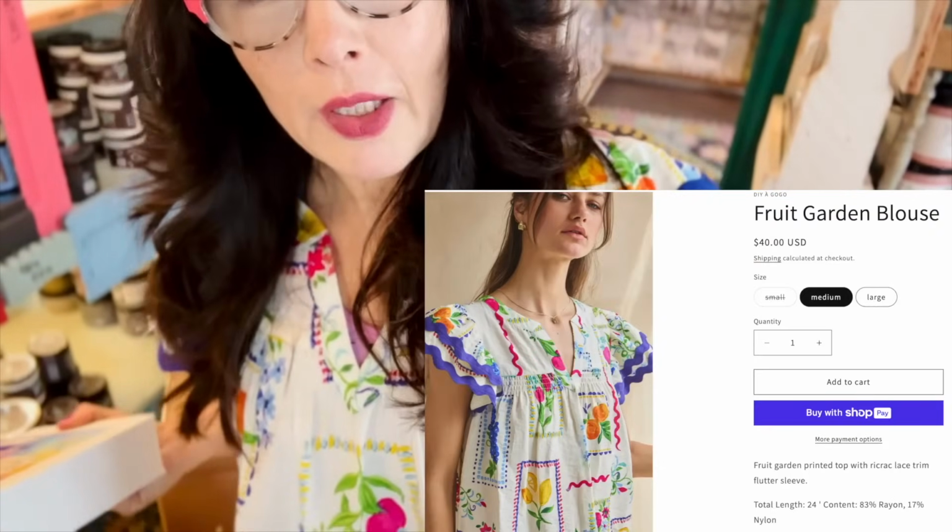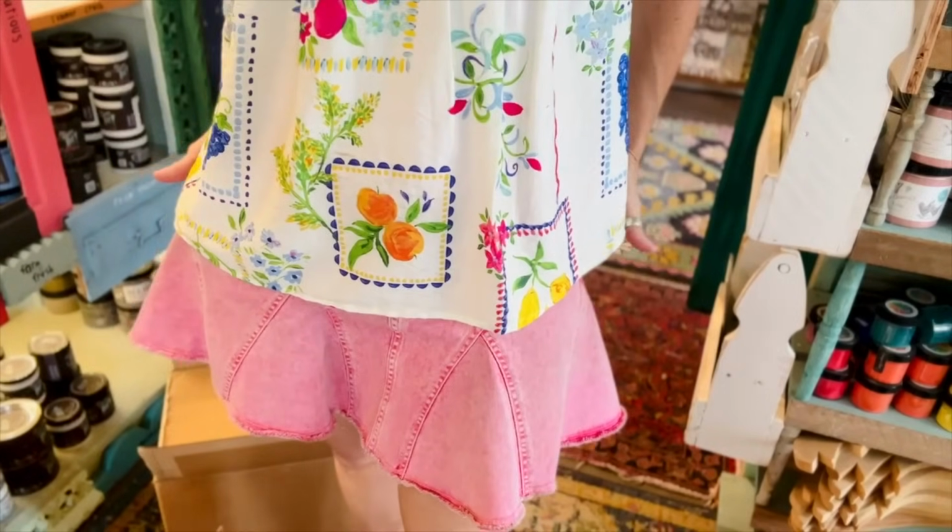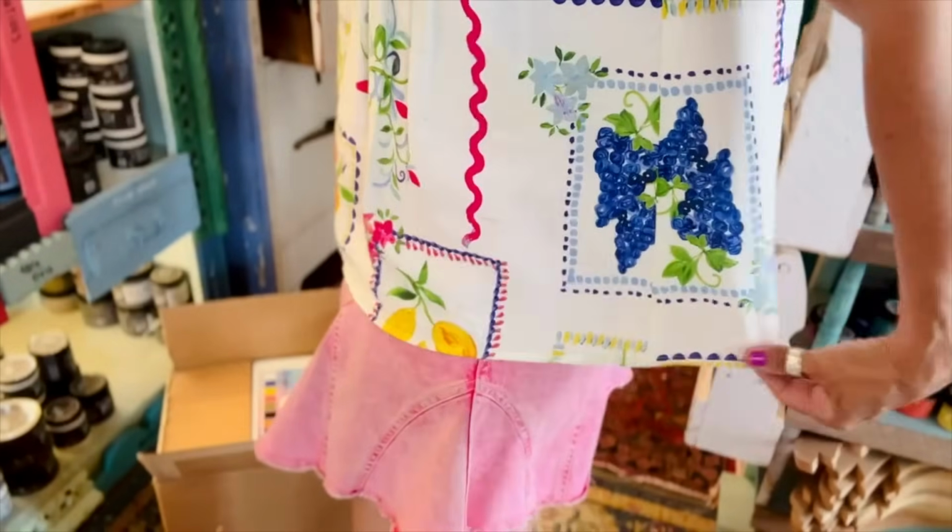We also got this top right here that I'm wearing and it is on the website as well. I love it. I've worn it like 6 times already. I'm wearing the small. See, and it goes to like my hip. I'm 5'4" and it's flouncy.